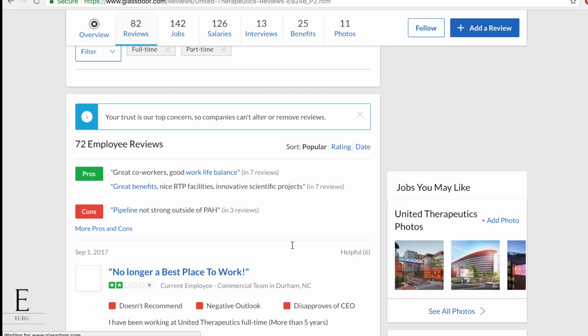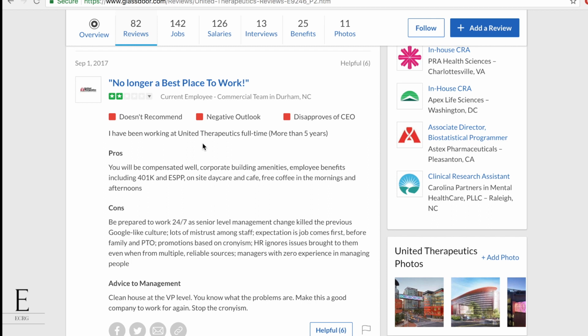This person says, no longer a best place to work. They're talking about the Raleigh RTP location. You will be compensated well. This is like the third or fourth time, and I've heard this from people I know who talk about the compensation too. So if you want to get compensated well, you want to work here. This is what they're telling us.